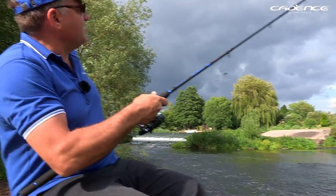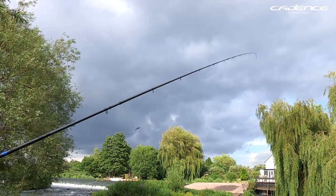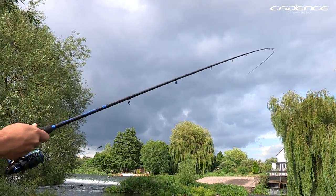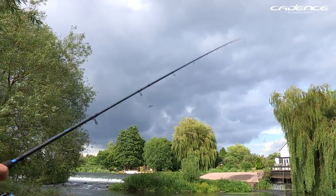Same story with the 15 though. It's not a poker. It's got a nice soft tip that will cushion the strike and cushion smaller fish. And then you've got where the power really kicks in. So you've got an extremely versatile rod and one that's an absolute joy to use when you're stick float fishing like this on rivers.